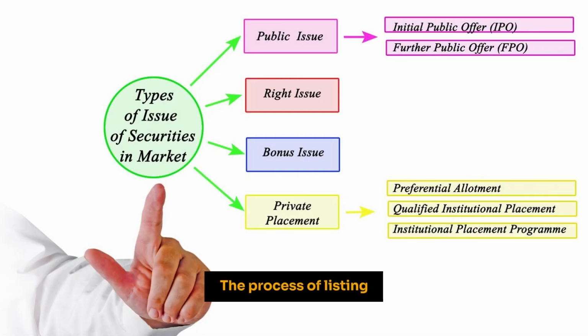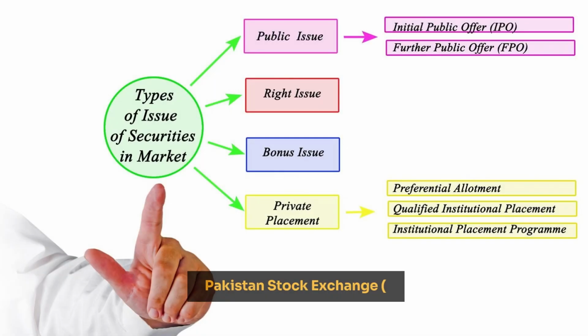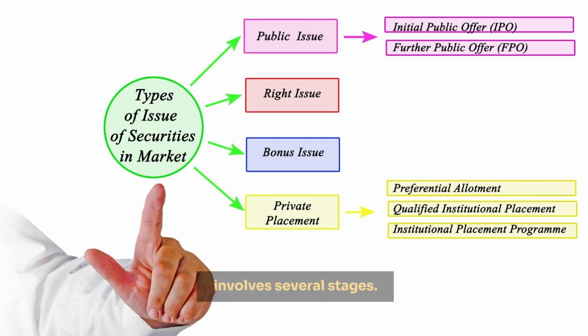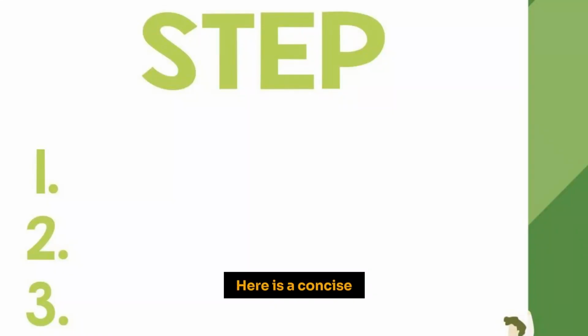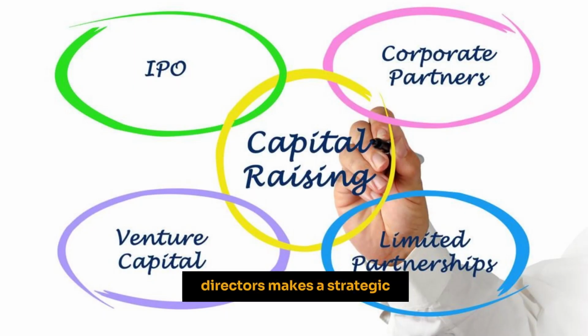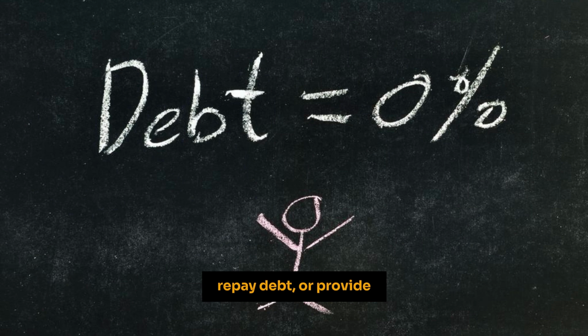The process of listing a company on the Pakistan Stock Exchange (PSX) through an initial public offering (IPO) involves several stages. Here is a concise overview of the steps involved. 1. Decision to go public. The company's board of directors makes a strategic decision to go public to raise capital for expansion, repay debt, or provide liquidity for existing shareholders.